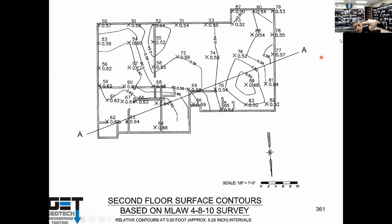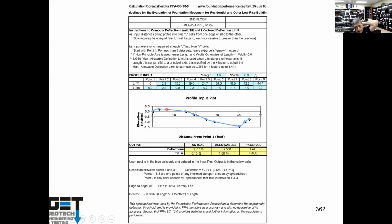You do the second floor. You run the numbers. It's L/318, which means the movement is too much. So it failed the movement, but the tilt is 0.13%. It passes.